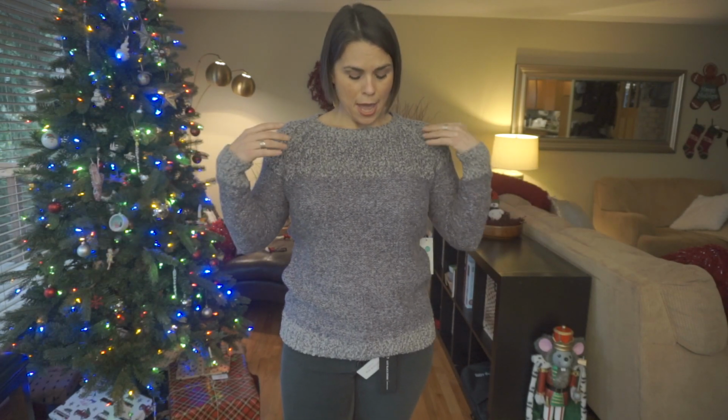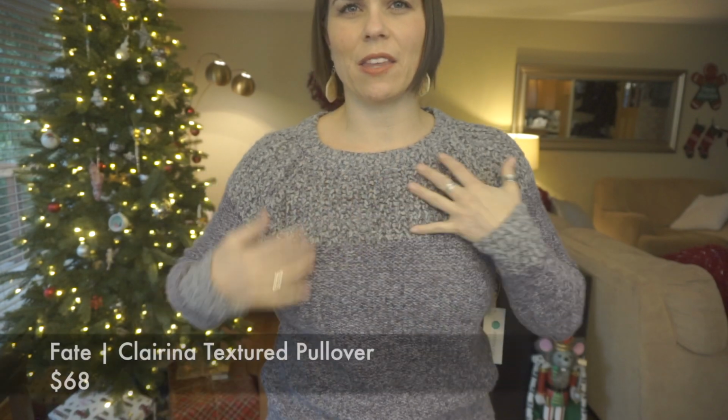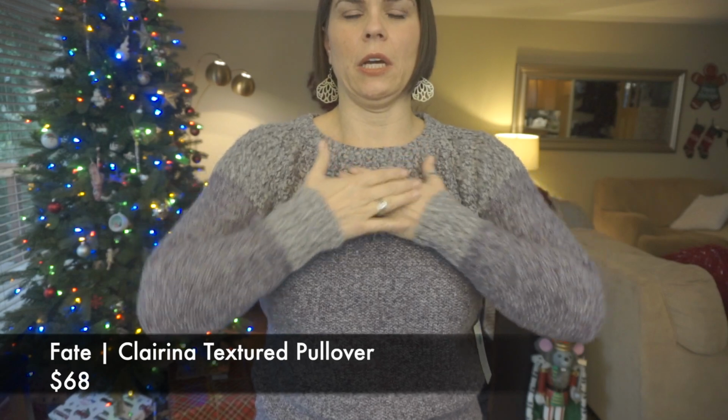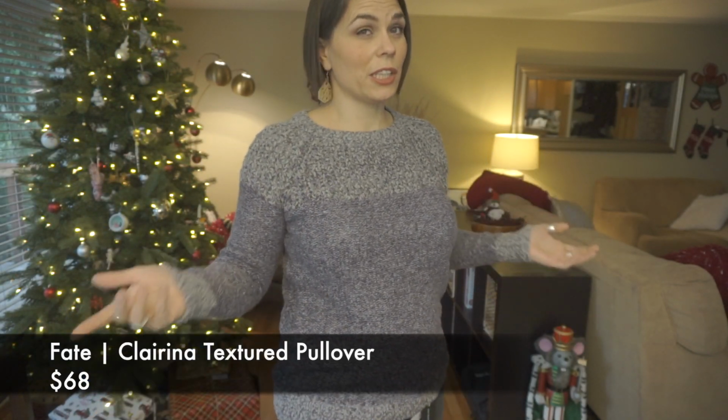Okay, the next thing is this purple crew neck sweater, and it's better than I thought. It's soft and it has little fuzzy bits on it. See the difference? It's like big fuzzy bits and a little bit finer. It has kind of a baseball t-shirt cut, which I kind of like, and I think the neck is a little bit wider than a serious crew neck. I think it's really cute.